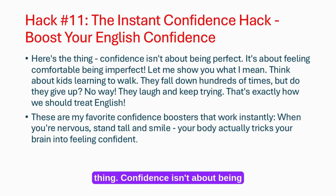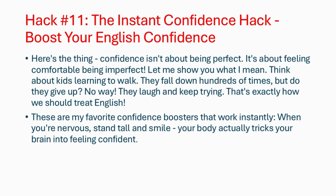Here's the thing. Confidence isn't about being perfect. It's about feeling comfortable being imperfect. Let me show you what I mean. Think about kids learning to walk. They fall down hundreds of times, but do they give up? No way. They laugh and keep trying. That's exactly how we should treat English.